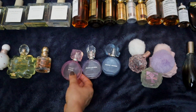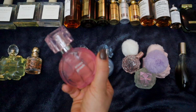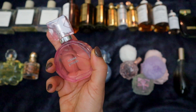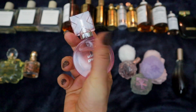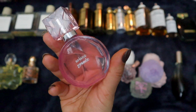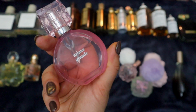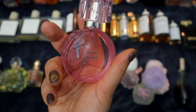This one was a little bit difficult for me. This is Thank U, Next. And I was sure I was going to declutter it, but for some reason I can't stop reaching for this fragrance. I don't know why. The problem I had with it was this opening that has almost like a pickle note in it. But, as I said, I use it quite a lot. So, yeah, I'm going to keep it.